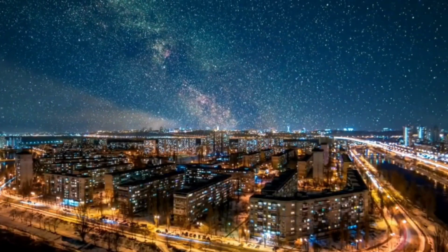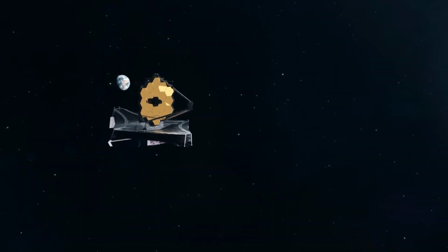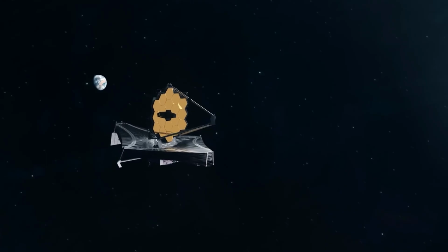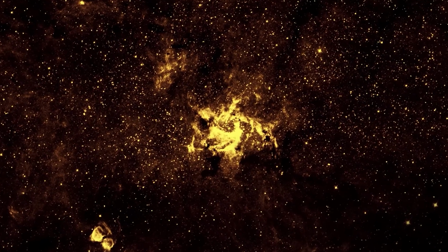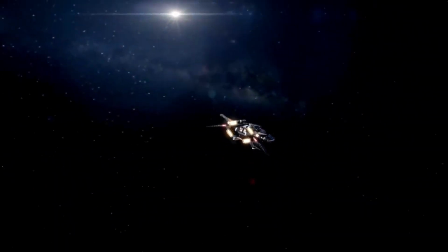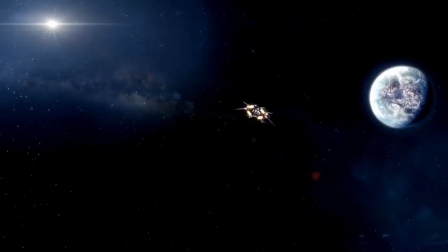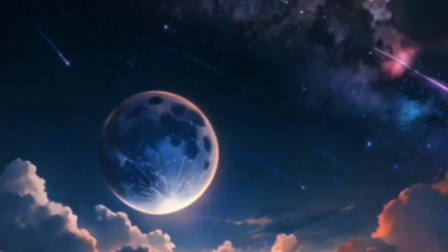And then what about their technology? We've already seen city lights, but what other types of signals or technologies could exist on Proxima b that we have not yet detected? This could be just the beginning. Maybe they have massive engineering projects that produce gravitational waves or something equally mind-blowing. Every new discovery could offer us a deeper understanding of their technology. And who knows, maybe it's a roadmap for our own future.